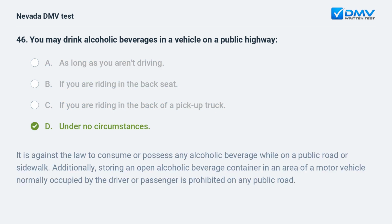D. Under no circumstances. It is against the law to consume or possess any alcoholic beverage while on a public road or sidewalk. Additionally, storing an open alcoholic beverage container in an area of a motor vehicle normally occupied by the driver or passenger is prohibited on any public road.